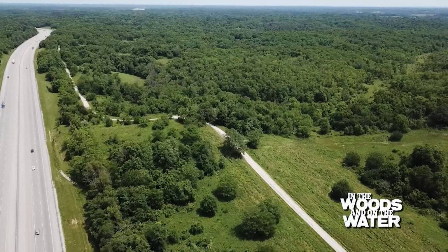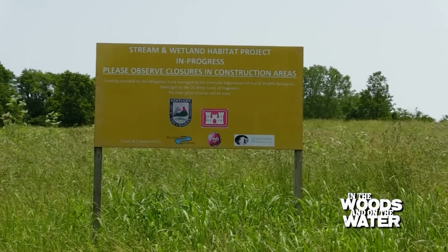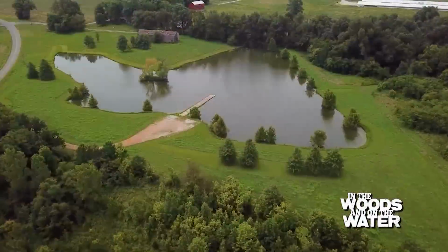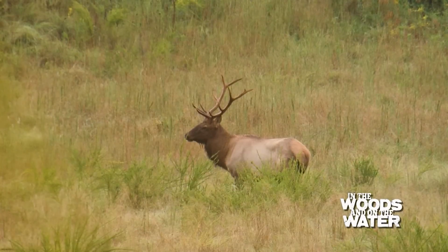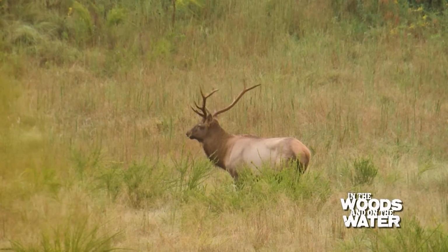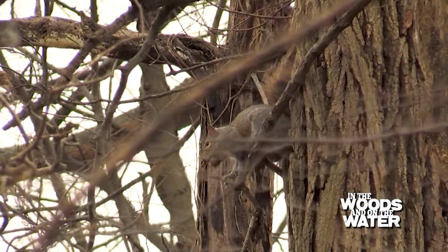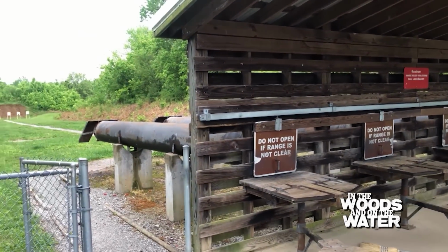If you look at all of our WMAs across the state, almost every one of those areas are managed using these dollars, whether it's paying staff salaries, purchasing tractors and implements and equipment, seed, herbicide, things like that. And not only land acquisition, but elk restoration, deer restoration, turkeys, river otters, waterfowl management, small game, all of these things are managed using Pittman-Robertson federal dollars.